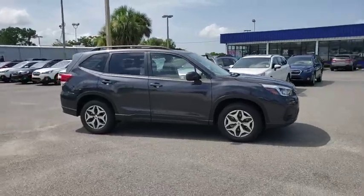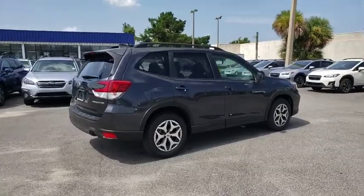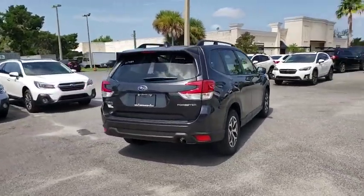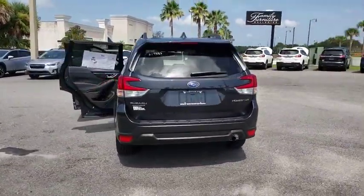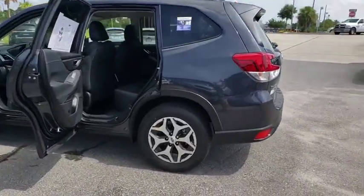Make a great choice today with the 2019 Subaru Forester. The Subaru Forester is a sensible, practical, and affordable vehicle. It has an impressive, comfortable ride and handles well. Here are some of this vehicle's great options.